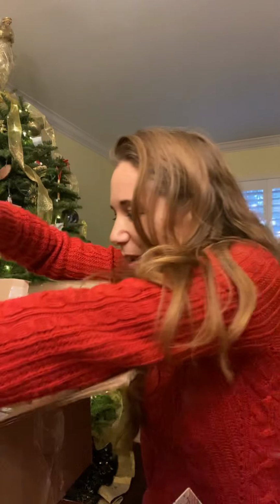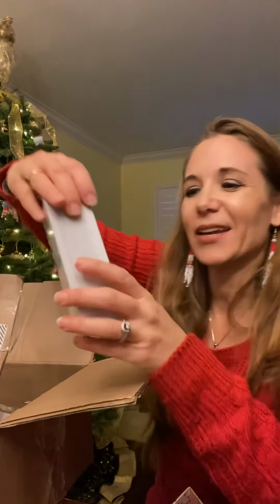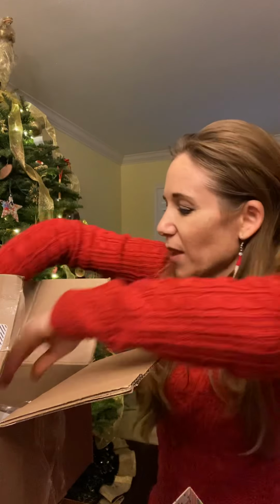Okay, some of the other basic things I got, things that I'm just stocking up on, is the charcoal mask. And this is actually gonna be a gift, but it really is good for taking out the toxins in your face, and it feels really good. It lasts a long time too.